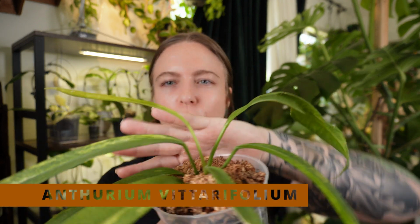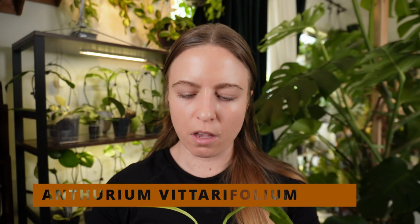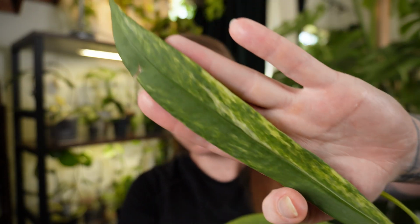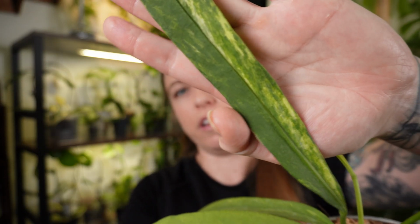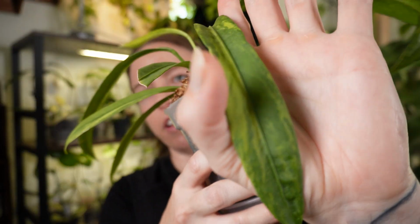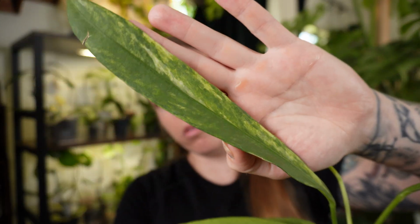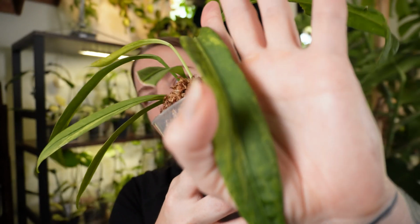This one's a little bit harder to see because it is a new leaf that we're gonna be talking about that has not totally expanded yet. This is my Anthurium Vittarifolium variegated. And looking at this on the viewfinder, this may be difficult to show y'all, but this plant does have pretty good variegation. So I was very lucky to find one who had really nice variegation. I think this wasn't her newest leaf. I think that one was the last newest leaf, the one I just showed you. But this one also has really nice, kind of yellowy, Aurea type variegation.